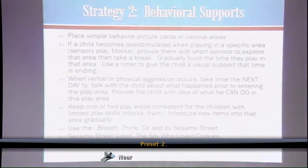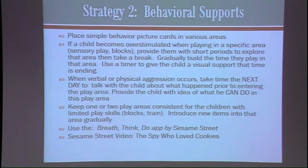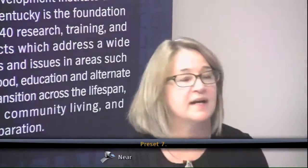Now here's one that's really neat. When verbal or physical aggression occurs, take time the next day to talk with the child about what happened, keyword being prior to entering that situation or play area again. You want to give them an idea of what they can do. We're always busy telling them what they can't do. Why is this important? This, again, you guys, goes back to the limbic system in your emotional brain.